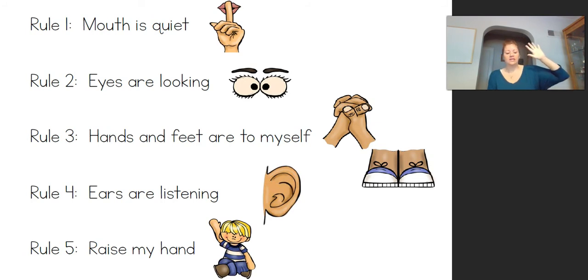Do we need to raise our hand when you have a question? Yes, that means the teacher knows you have a question and she'll call on you. She'll say, yes, please ask your question. Is it okay to hit and kick your friends? No, it's not okay to hit and kick your friends. We need to be nice to our friends. And hitting and kicking them is not very nice, is it?